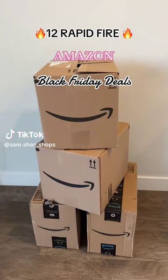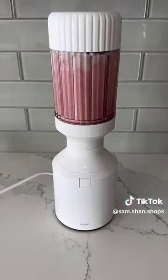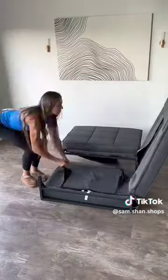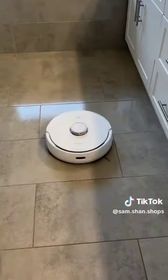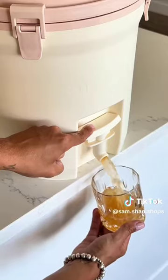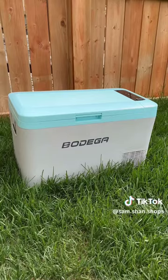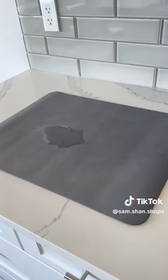12 Amazon Black Friday deals. This cabinet with a hidden trash bin compartment. This aesthetic blender that doubles as storage containers. This suitcase with a cup and phone holder. This 4-in-1 furniture that converts into an ottoman, bed, and chair. This robot that vacuums and mops at the same time. This wireless printer that doesn't require ink. This leak-proof drink dispenser that keeps ice solid as long as a tumbler cup. This comfy yet aesthetic office chair. This cooler that requires no ice to keep it cold. And this kitchen mat that magically absorbs liquid.